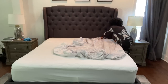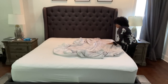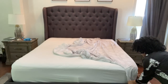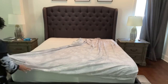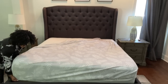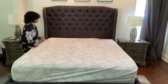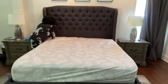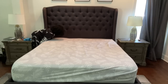The next thing that I'm doing, guys, is adding the fitted sheet. This set of sheets, I absolutely love them. I purchased these from a home decor warehouse in Toronto about 2 years ago, and the quality is amazing. When you lay on it, it just feels so smooth. It almost feels like velvet, but it's not. It's kind of hard to explain, but this is one of my favorite sheet sets that I currently own.